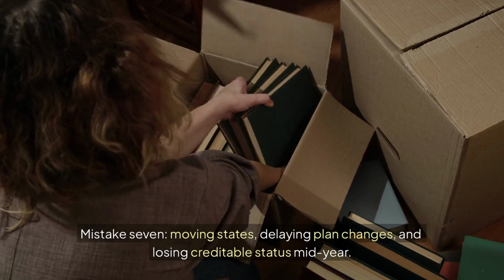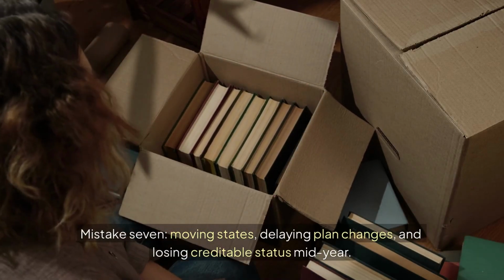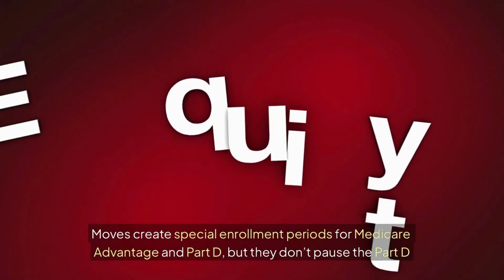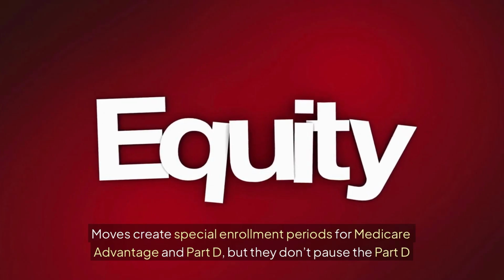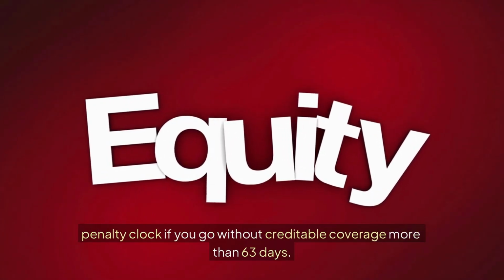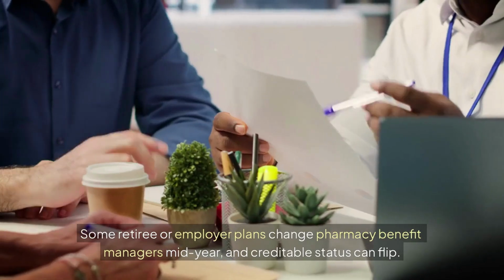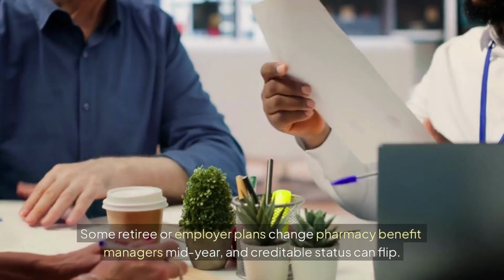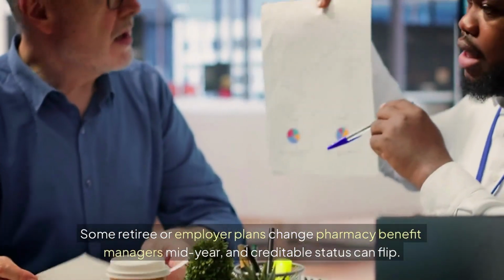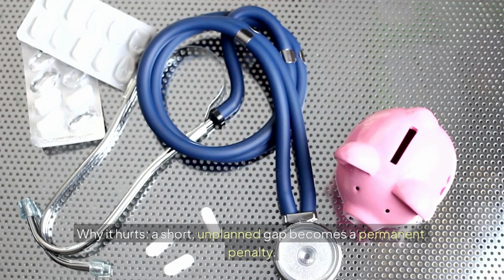Mistake 7. Moving states, delaying plan changes, and losing creditable status mid-year. Moves create special enrollment periods for Medicare Advantage and Part D, but they don't pause the Part D penalty clock if you go without creditable coverage more than 63 days. Some retiree or employer plans change pharmacy benefit managers mid-year, and creditable status can flip. Why it hurts? A short, unplanned gap becomes a permanent penalty.